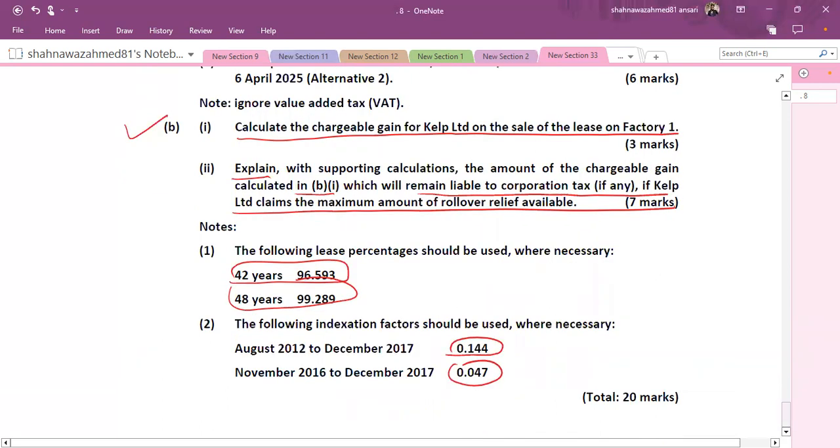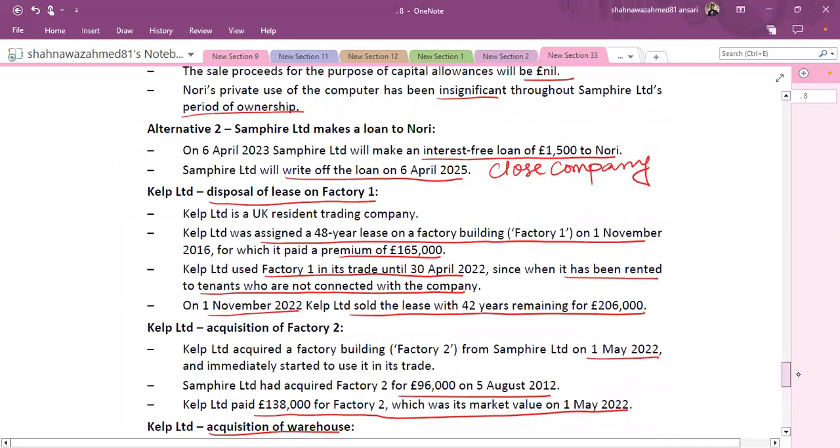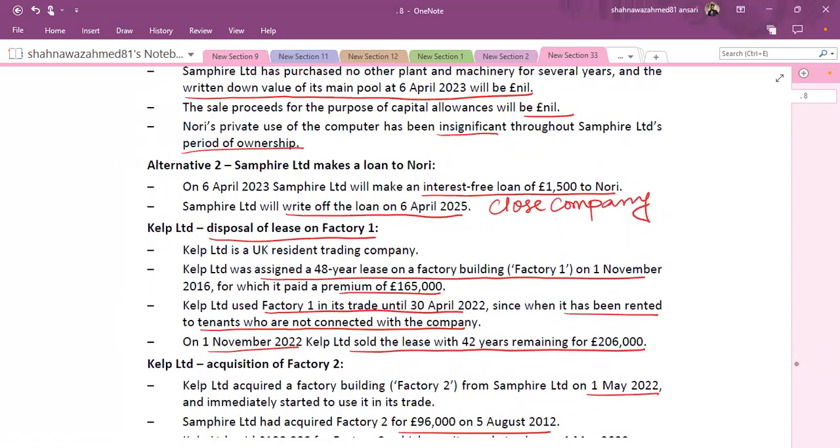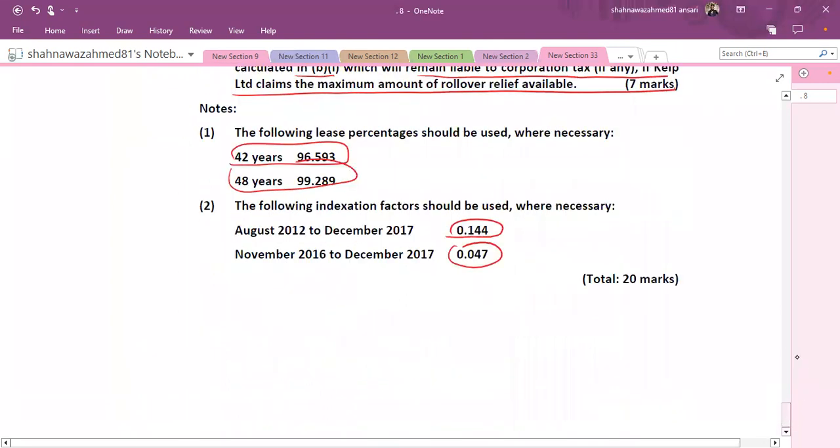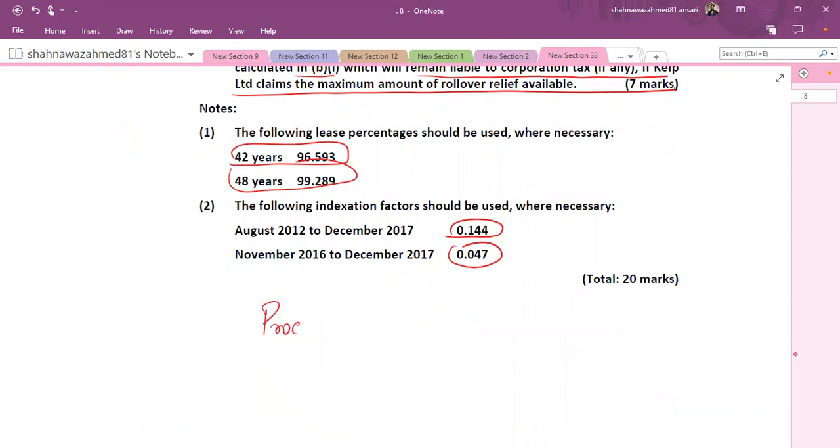Now let's discuss, first of all, the gain on sale of lease factory one. So disposal of lease factory one, the disposal was made at a price of, where is the price? This is the selling price. And we have to assign cost on the basis of the percentage given on lease. That is 96.593, 99.289. So the proceeds of disposal, that is 2,06,000, and we have to assign cost on the basis of life, 1,65,000.